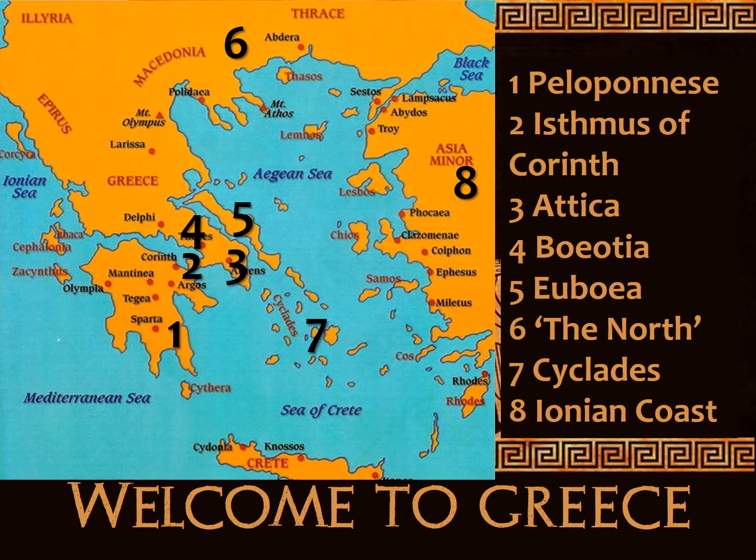The Peloponnesians think of themselves differently to the rest of the Greeks. They sound different, they do things differently. They are southerners compared to the rest of the Greeks. And this Isthmus of Corinth acts as the physical boundary, as well as an identity boundary, between the two regions. Moving up from the Isthmus of Corinth, you've got this first sticky out bit, number three.